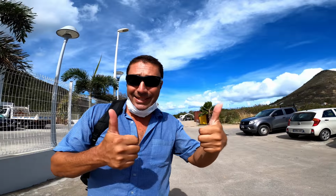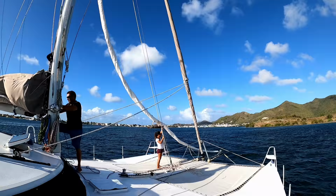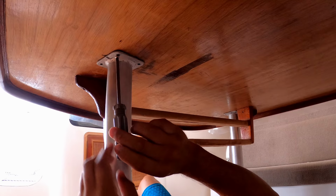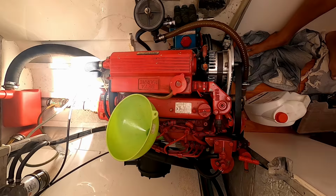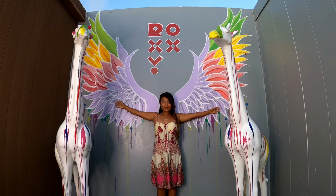Success. Yes, I like. This week on Life on Jupiter. After trying so hard to get into St. Martin, now we're getting ready to leave. But first, plenty of boat jobs to be done. And another birthday. It's my birthday!